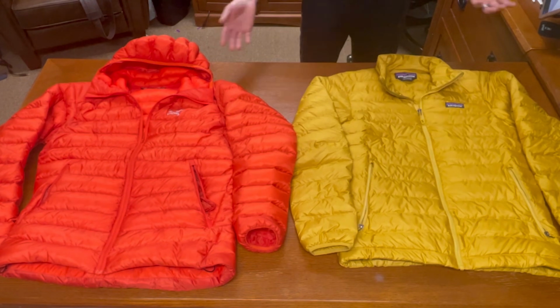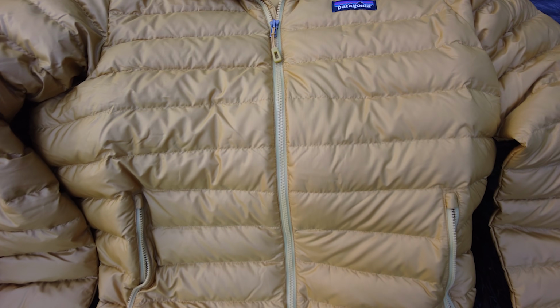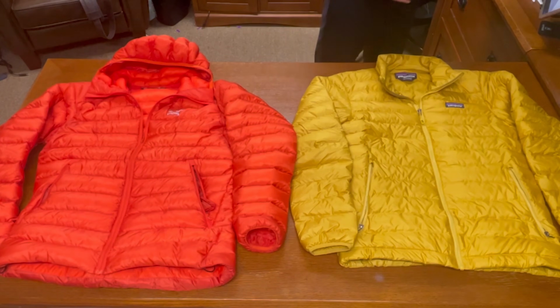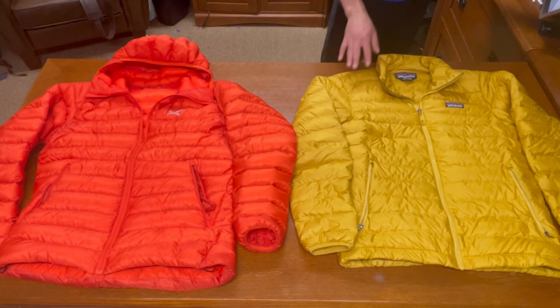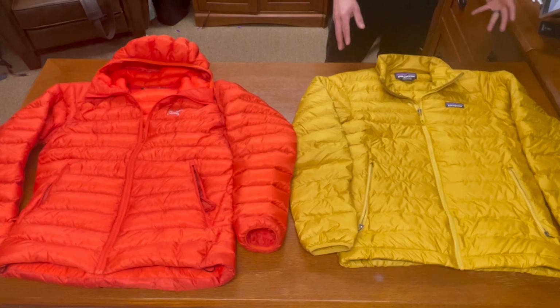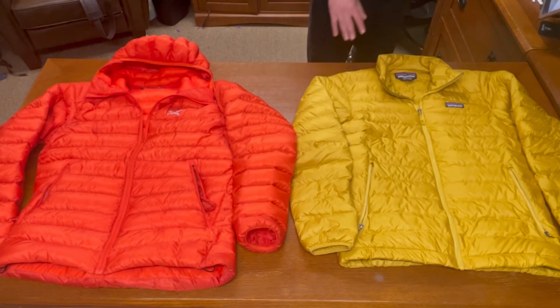Let's take a look at the shell fabric first. The Down Sweater is made of wind-resistant ripstop polyester. It is 20 by 30 denier in certain areas. It is 30 denier where it's a little bit more rugged for durability needs. It is also treated with a DWR finish to help repel water, and it sheds light rain but is not fully waterproof. The polyester is made entirely of recycled material from previous years' jackets, so that is pretty neat.